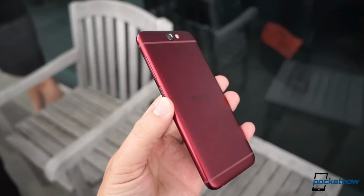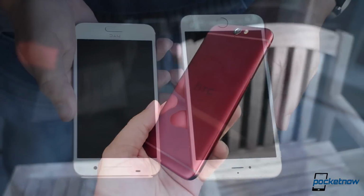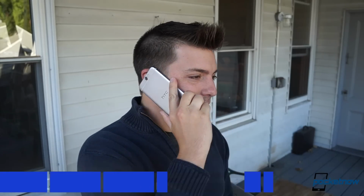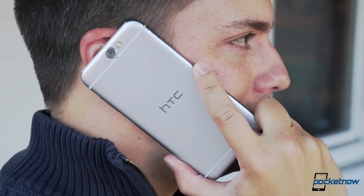It's a radical departure from a company desperately in need of some change. But for all that's different here, there's also a heaping helping of the familiar. I'm Michael Fisher with Pocketnow, and this is a first look at the HTC One A9.